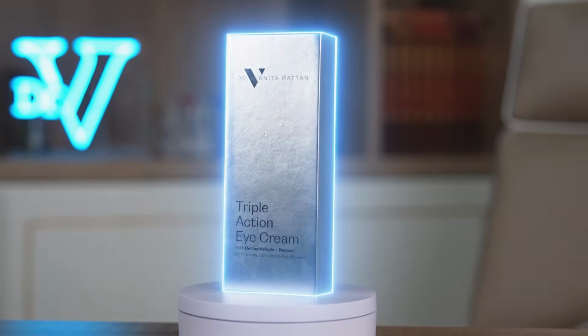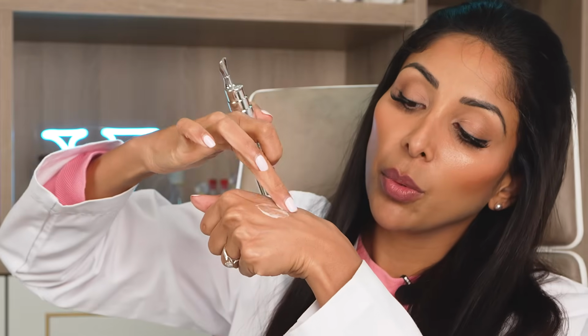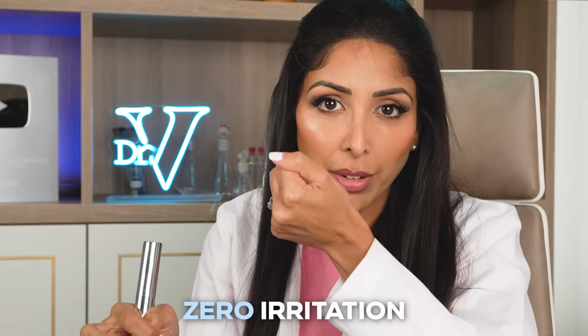This is what it looks like. It's an airless pump, so you can see the little hole at the bottom, which tells you it's airless. And it comes out like this. Put it on here. I'll show you what it looks like when you rub it in. So you don't have to tug or anything. It absorbs really easily into the skin because you don't want to be tugging the under eye area for that reason. Zero irritation as well, which is really important as we age.